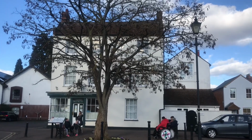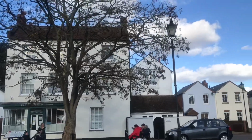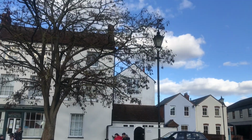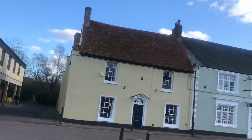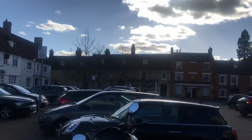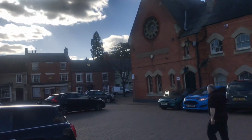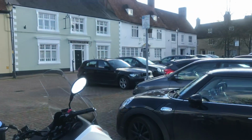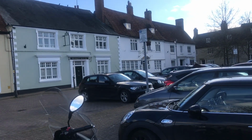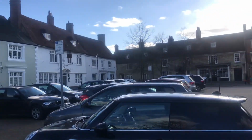Stony Stratford. We're in the market square, and there's been a market here since the 12th century. It's now unfortunately a car park, but there is a farmer's market here once a month. So the pub there, the Crown, dates from 1760, and it was originally where the court sat.